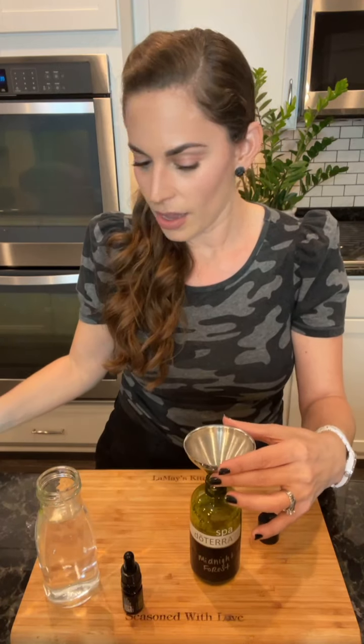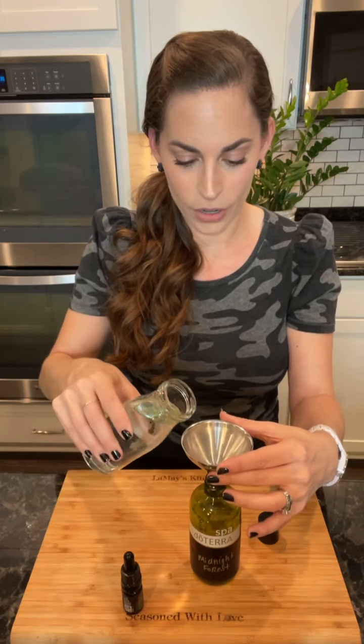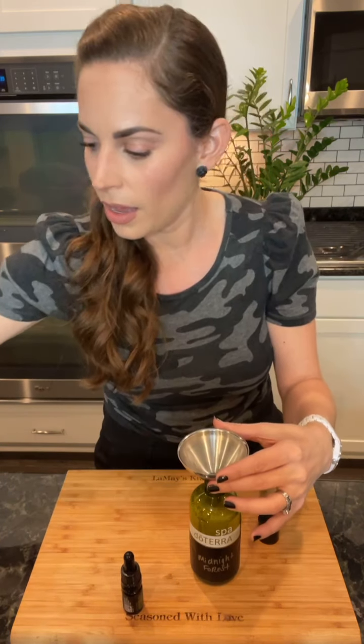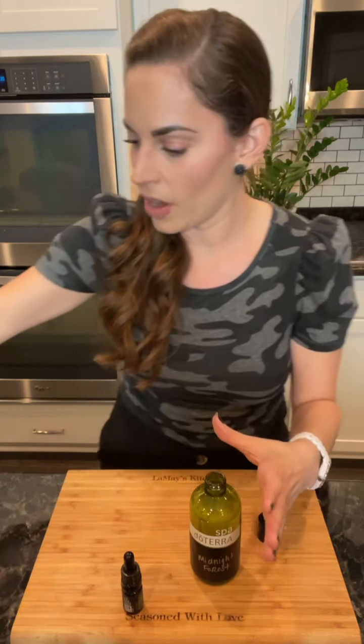You can add any carrier oil of choice. You can add grapeseed oil, you can add jojoba oil, you can add anything that you like, but we're adding fractionated coconut oil. And then you can top this off with water if you like. Just a little bit is good. There we go. And voila, we've got our Midnight Forest shower gel and bubble bath.